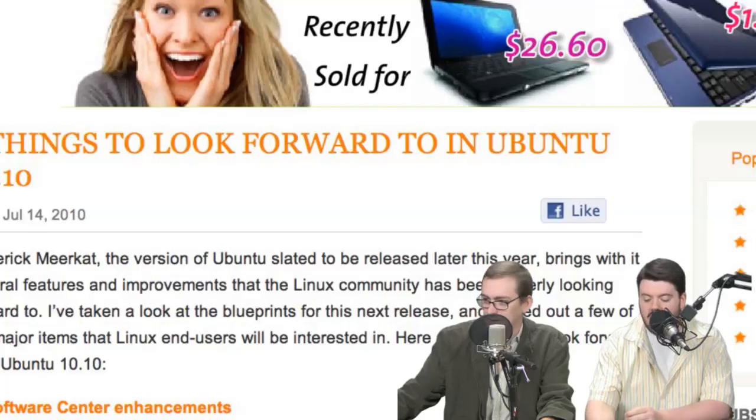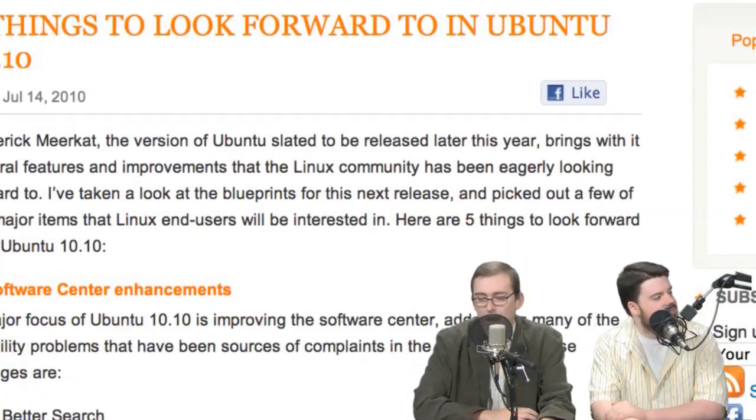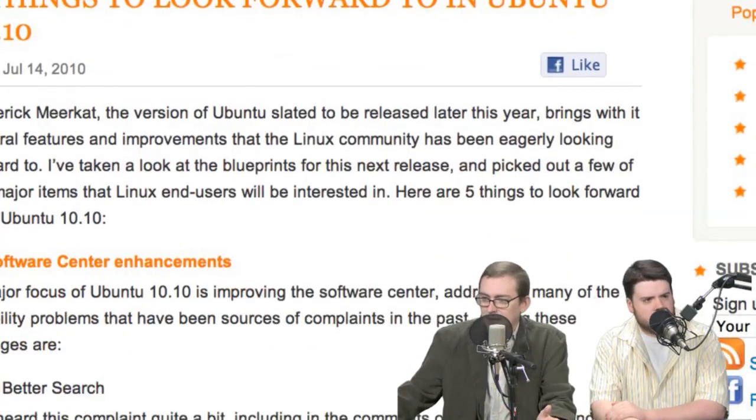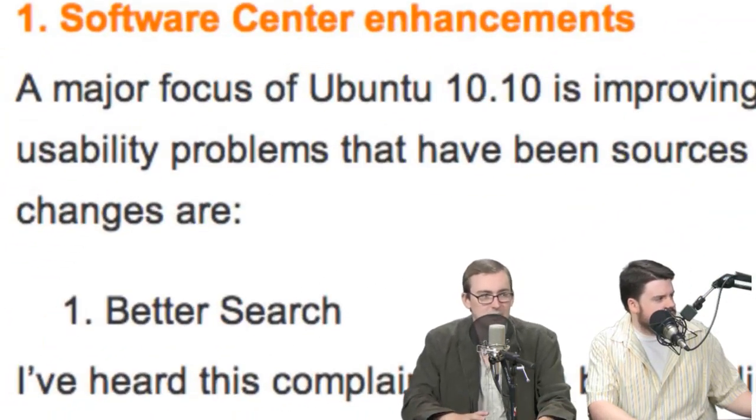It's a good time in the development lifecycle right now to talk about some of the features that are coming up in Ubuntu 10.10, the next version. A couple of things on this list grab my attention. Let's go down the list to start with. I've got a couple of things that I'm kind of curious about.